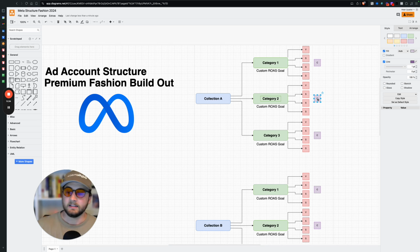But when testing, DPA can be a super efficient structural testing mechanism, which is what I recommend for brand new brands. If you're coming out the gate, run purely a DPA ad with a ROAS goal on a similar category collection basis like this, and don't run any single assets. But if you're a scaling brand, you're already spending quite a bit a month, I wouldn't worry as much about DPA and would spend more on the singles and on the catalog basis.